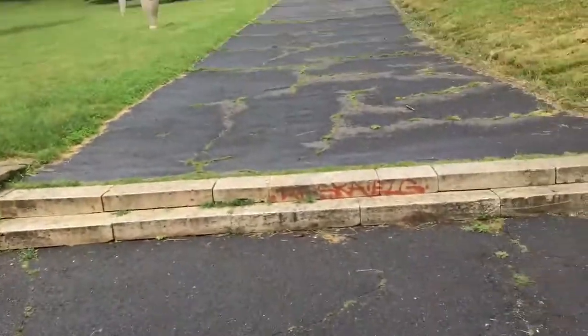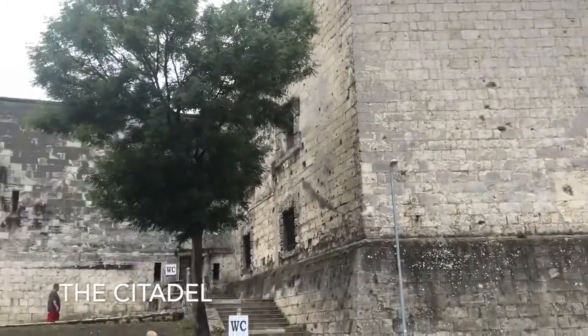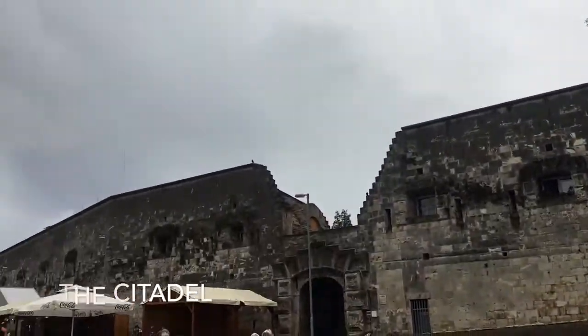Eeny, meeny, miny, moe, catch a tiger by its toe. When you're ready, let him go. Eeny, meeny, miny, moe. Okay. Alright. The Citadel. Now a tourist attraction for senior people.